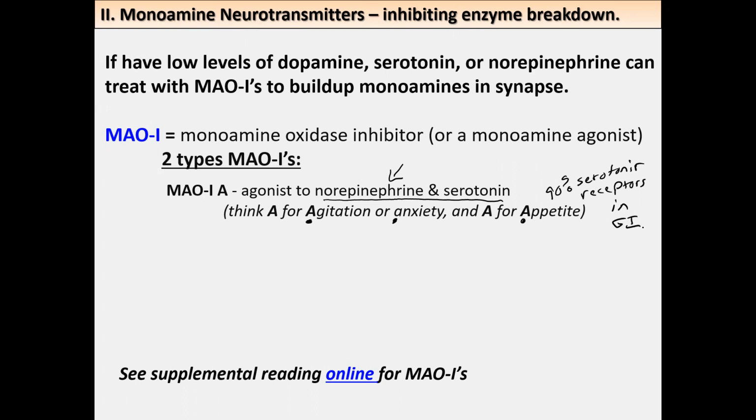All right. So if you have, and like I said, most people don't have low norepinephrine, but if you have low serotonin, which would you choose to give a patient with low serotonin, depression, anxiety, stuff like that? Well, you can give them SSRIs because it is known to work really well. But what happens if in your patient SSRIs aren't doing the job? Oh, then let's try MAOIs type A, because we know that can increase serotonin. And if the SSRIs aren't working, try this, right? That's why we have many different ways to treat a condition, because people won't respond to one drug the same way.